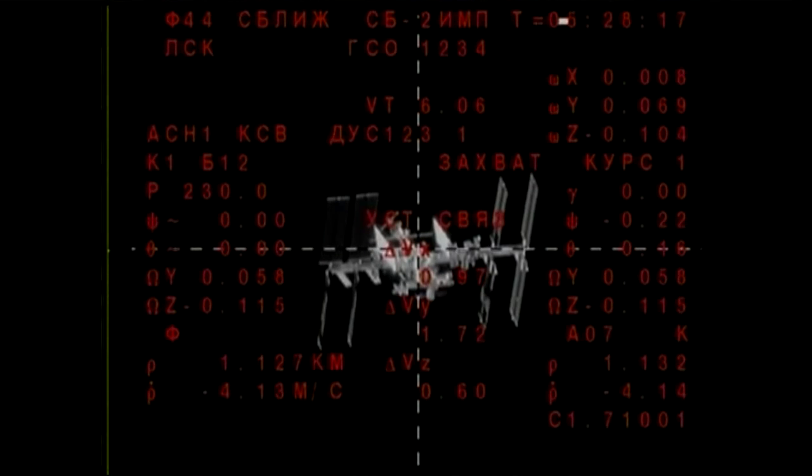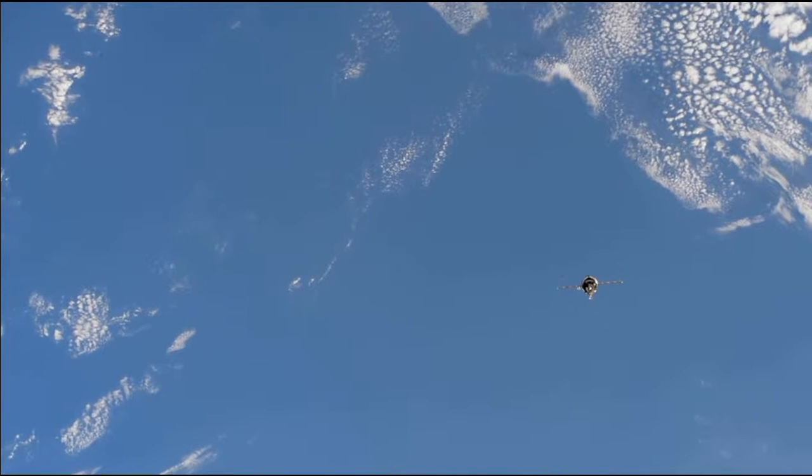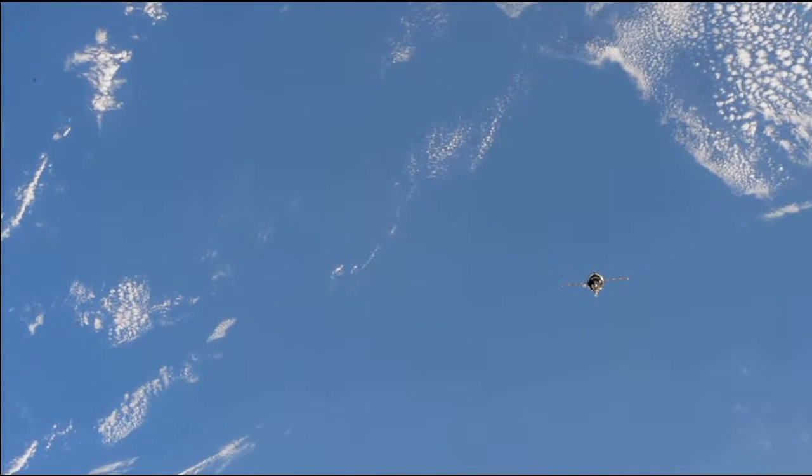1150 is the range, and the rate 4.1. The S1 is nominal 71001. Copy. And fly around. We confirm. Confirmation that fly around has begun.